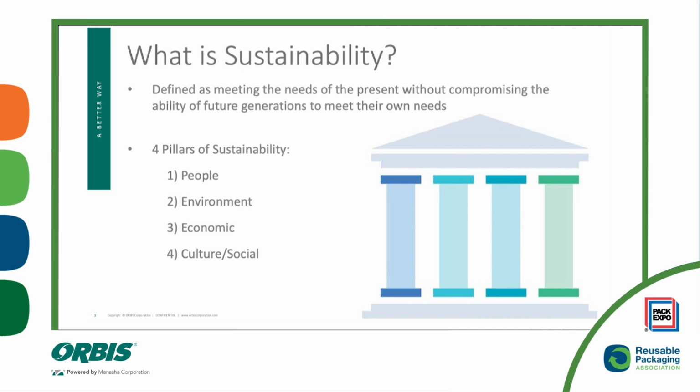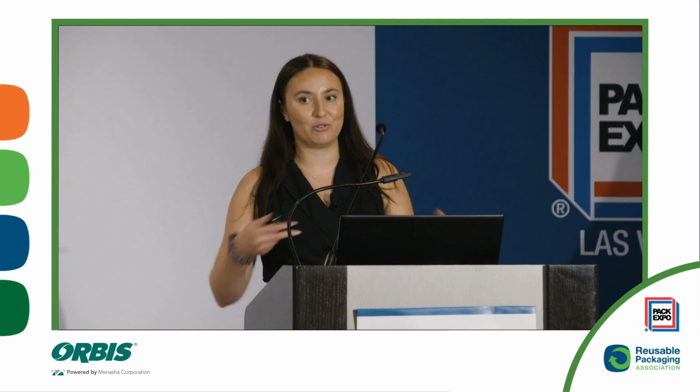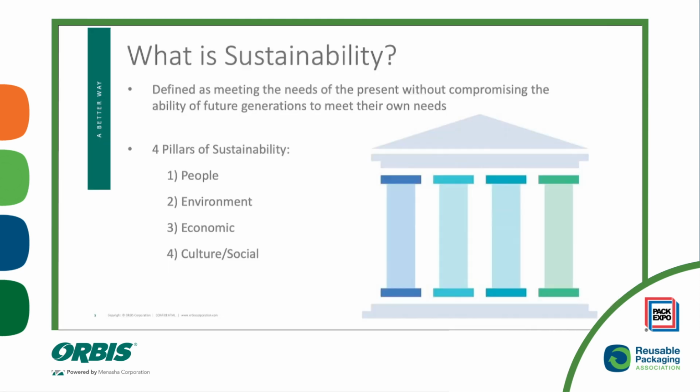And then economic as well. At the end of the day, the world does run on money. So even though we want to make sure that we are doing our best to make the world a better place, we also have to make sure that the return on investment for those environmental initiatives makes sense. So at the end of the day, you and me, we still have jobs. We can still have money to purchase goods, and the world continues to still run. So 4 pillars of sustainability, all very much so factors to take into consideration.